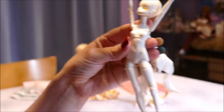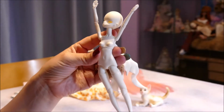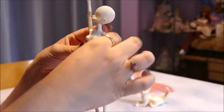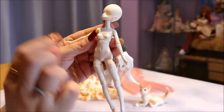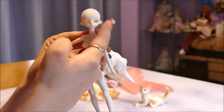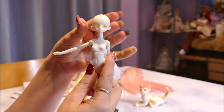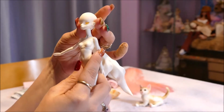All in all, it's pretty cute. It is pretty cute. It is so incredibly delicate. It has all the great articulation. She is strung a little strong. The head pulls to the sides easily. It's very hard to get a nice pose.